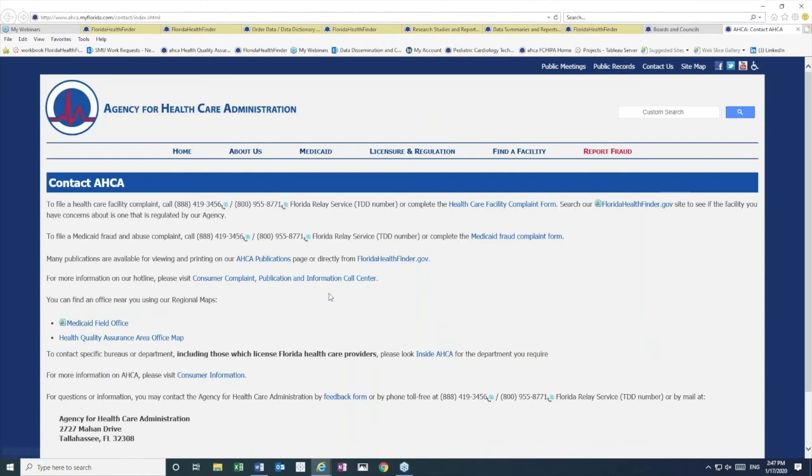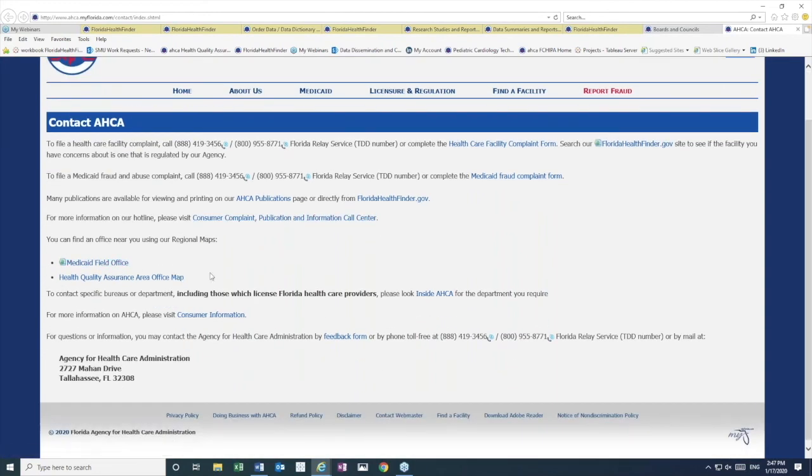If we click Contact the Agency, this will take us to the agency's contact page. You can find hotline information on consumer complaints, publication in the Information Call Center, links to Medicaid field offices, Health Quality Assurance Area Office Map, consumer information, and phone numbers and a mailing address for the agency.